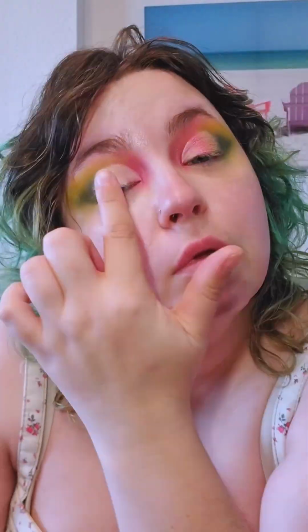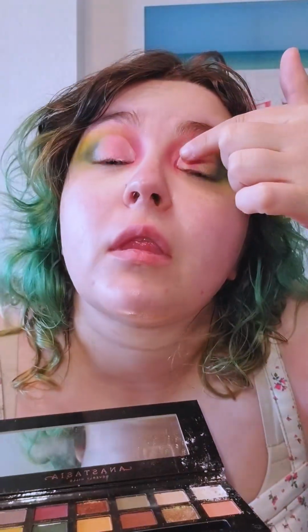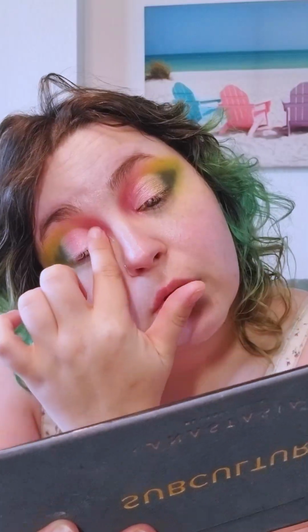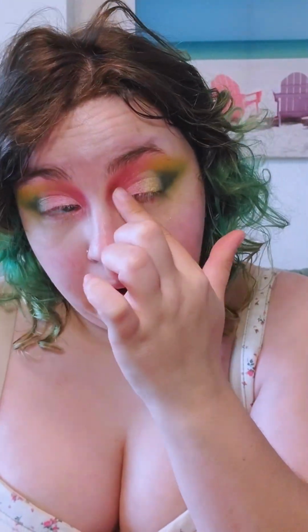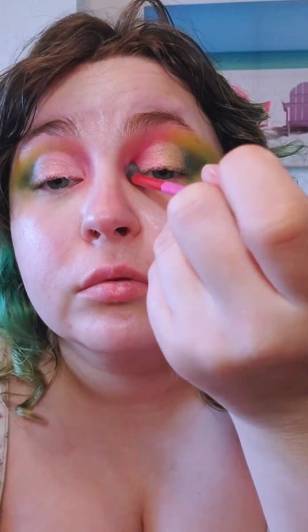And I find that if you're using the brush, a lot of times you're having to pick up a lot more of the product in order to get that pop that you're looking for with a shimmer shade. So I'm using the finger, and I am so sad that I did not fix this shade in my Subculture palette. Sometimes I don't know, but I am so sad that I did not fix that shade before I left for vacation because it is one of the best shades in that palette.